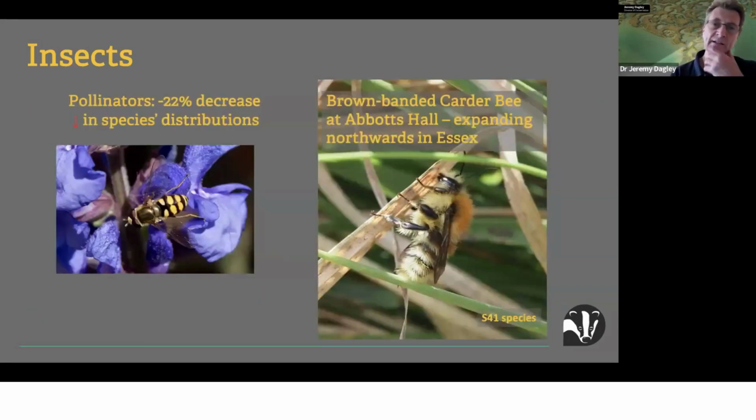The final one on insects and the penultimate slide, just on pollinators, something that the study showed, that the State of Nature report nationally showed, was that pollinators have decreased by 22%. That's an astonishing amount for a group of insects that are absolutely crucial to our food production. Interestingly, we have a group of insects, a Section 41 species, so-called, protected as conservation priority species under the Natural Environment and Rural Communities Act, and they're bumblebees.